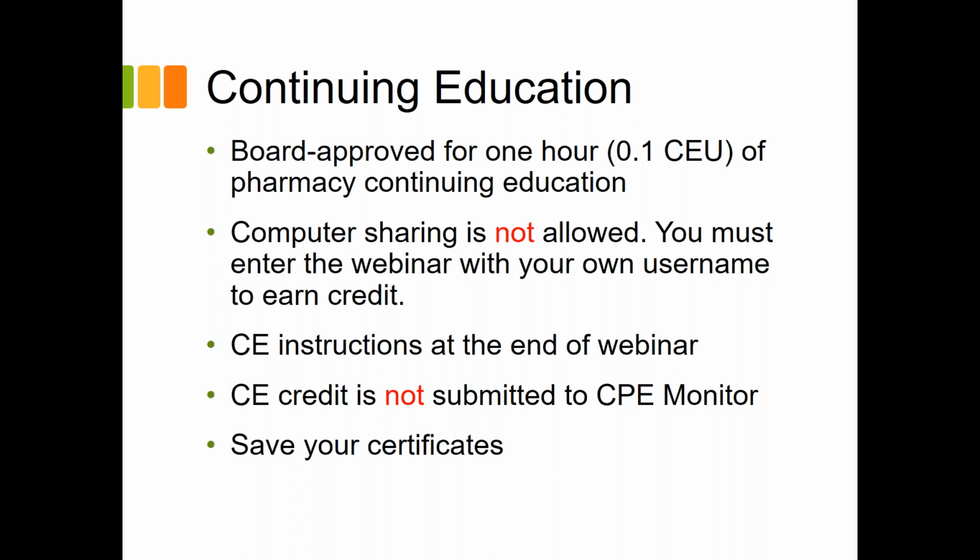You must be logged in to the program yourself. You can't be logged in under anyone else's name or sharing a computer. At the end of the program, I'll give more instructions on how to get CE. And we do not submit to the CE monitor, so make sure you save your certificates.